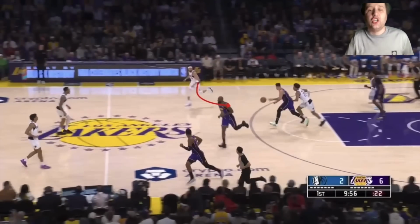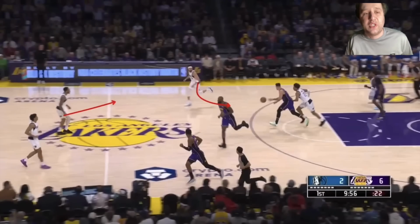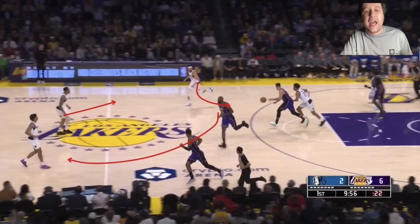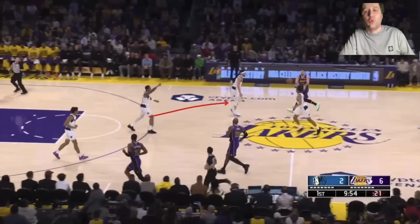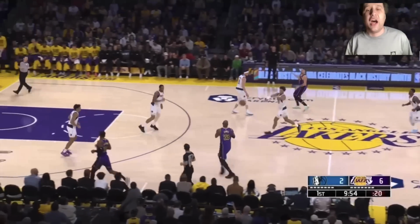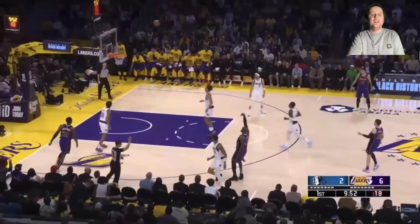When has LeBron James ever in his career gotten to see this? Luka Doncic in transition, not LeBron. Luka is drawing all the attention in transition. Klay Thompson, PJ Washington, all collapsing to Luka Doncic. So now LeBron can just trail the play into empty space. Look at Luka Doncic. He's the one drawing all the traffic, so LeBron just trails, open three.